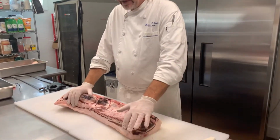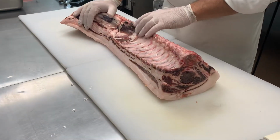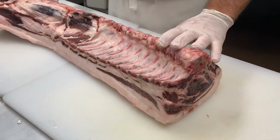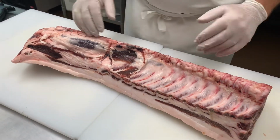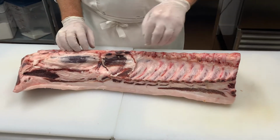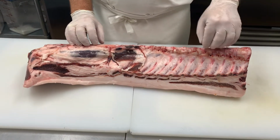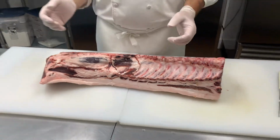So what I'm going to do for you is show you some basics of where different parts come from. Now we're doing pork here, but beef, lamb, venison, every animal like that is all built the same. So the tenderloin comes from the same place in pork or in hog as it does in beef or the other ones. Everything's built the same. Of course, different sizes, slightly different shapes.